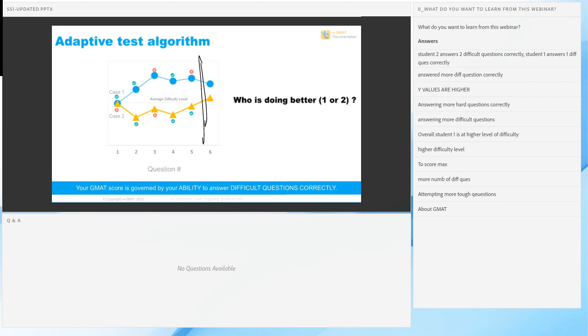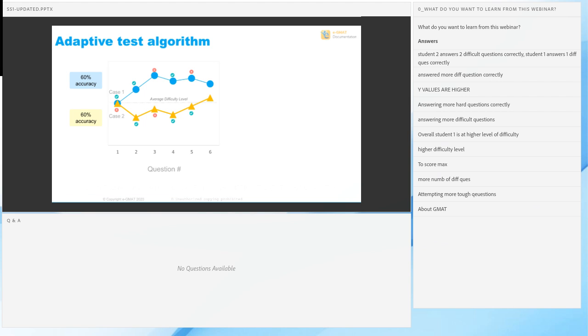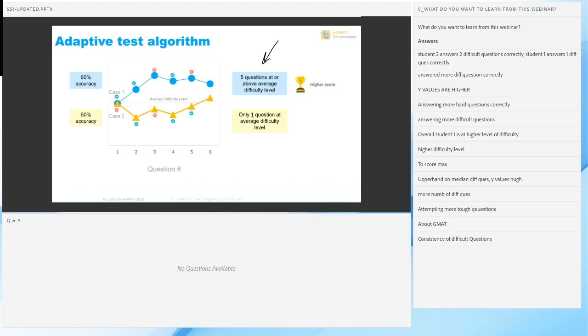So the way to think about it is both of these students have 60% accuracy. They've answered 3 out of 5 questions correctly. Student 1 has answered 5 questions, and each of those 3 questions that he answered correctly were either at the average difficulty level or above the average difficulty level. Remember, the first question is an average difficulty or median difficulty level question. Student 2, on the other hand, also has answered 3 questions correctly, but all 3 of them were below the median difficulty level. You can really see this, and this. Each of these questions was below the median difficulty level.